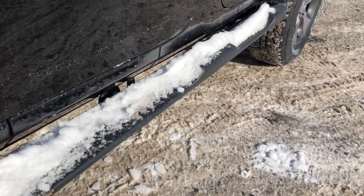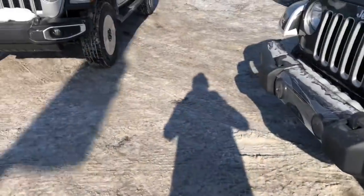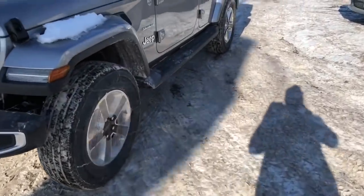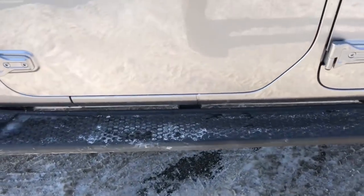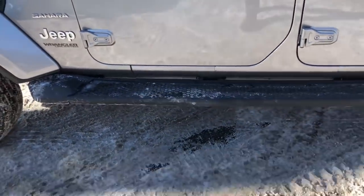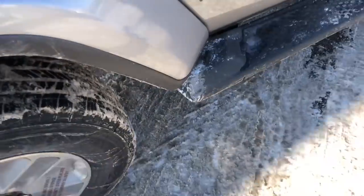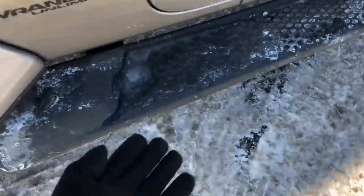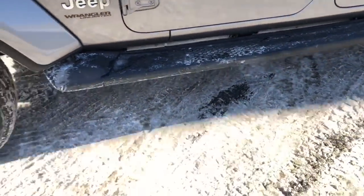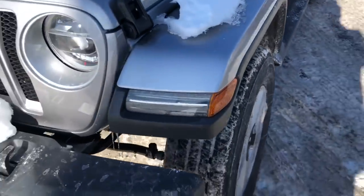But here you are. These are the side steps available on the JK Wranglers. Now, one thing I really like about the JL is the side steps are a little bit wider actually, which is beneficial in a few ways. One, obviously it's easier to get in and out of. Another way is the snow that kicks up from the tire. Here in Canada, we have a lot of snow, and obviously when the snow kicks up, it's blocking the body from any snow kicking up and being on the doors when you're getting in and out, which is a nice factor.